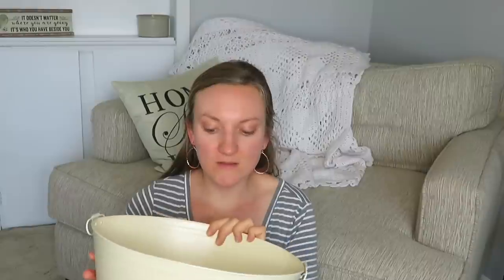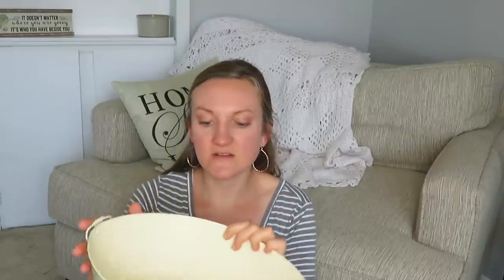The first item is this little tin. It's like a cream colored pail. It was $2.99 at our Savers. I thought I would use it for a DIY I did in my last video, so I'll put that in the cards up here for you to look at and watch, because it uses a lot of thrifted items. But anyways, I still will use this as an organizing bin, or maybe I'll plant some herbs in it or something, but I would have to drill a hole in it. But anyways, this was $3 basically at Savers.